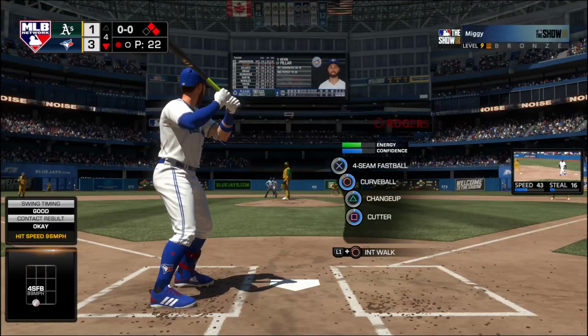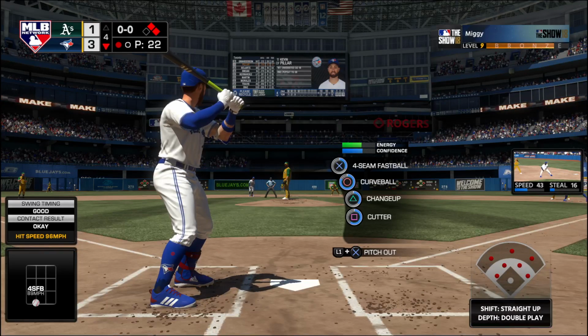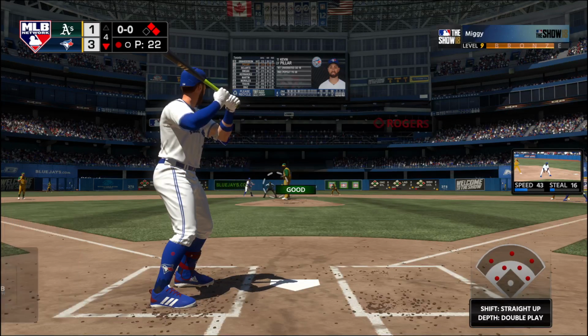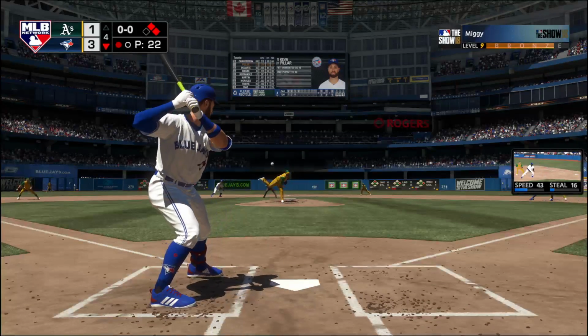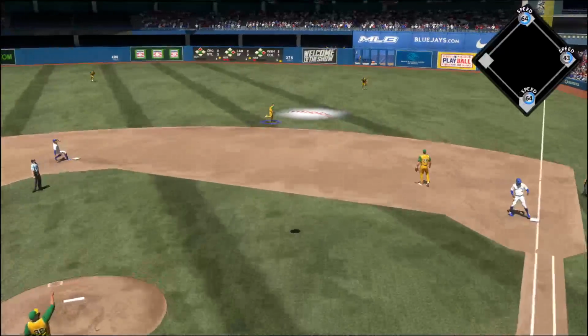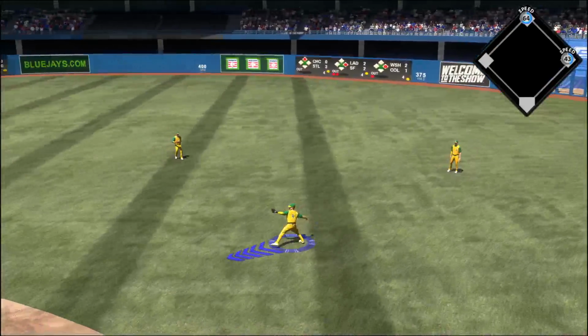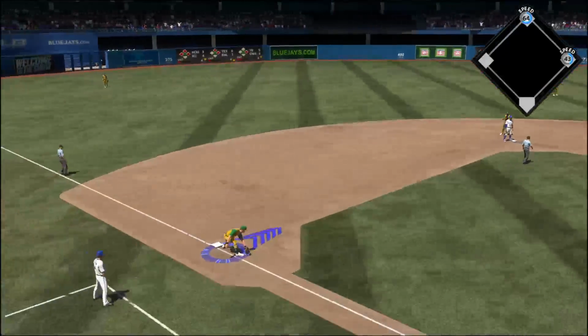Stepping in and ready for another shot, Kevin Pillar. 3rd at bat in this one. He's bounced out and popped out in his 2 previous trips. From the stretch, here's the pitch. Popped him up. And Lowry will put this away for out number 2.